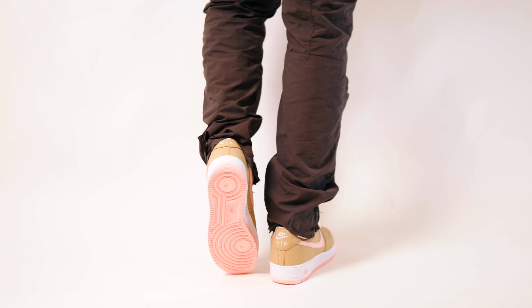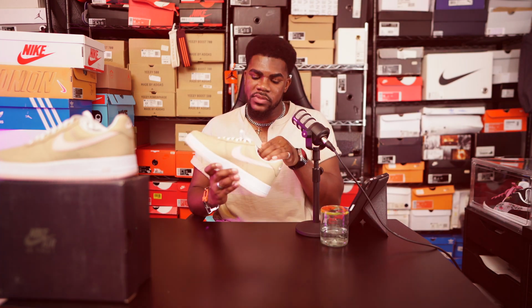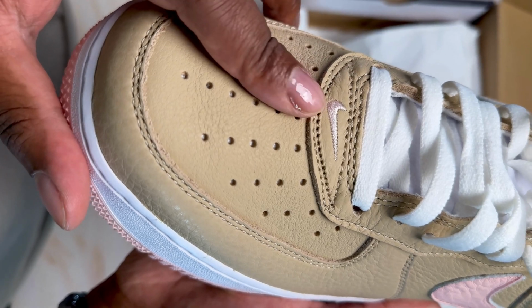I also love when Air Force Ones have a leather tongue. Normally they are nylon, but this pair, as you can see, is white leather. The tongue is also tumbled as well. At the very top, we have a white tongue tag with Nike Air Force One embroidered in as well.